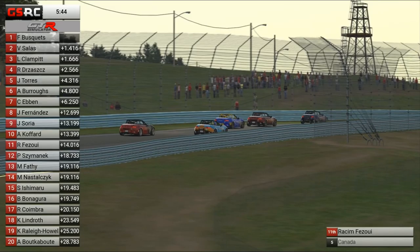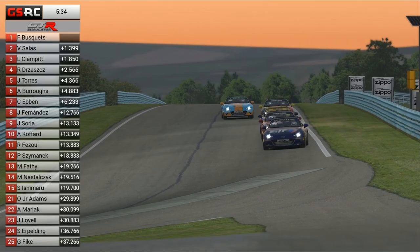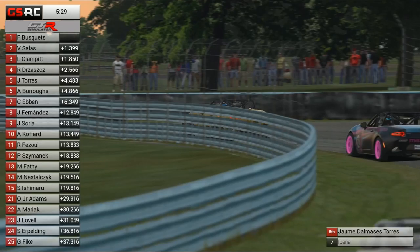It actually started with a small slide from Torres, and as he caught it, he just clipped the left rear of Drasić's car ever so slightly, and that's what caused Drasić to slide up and hip check Racine Fasui.